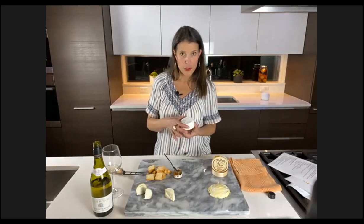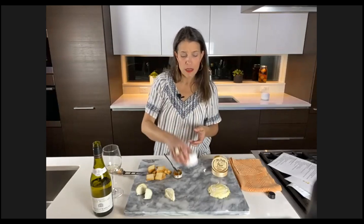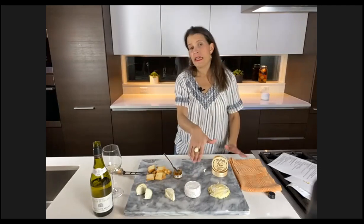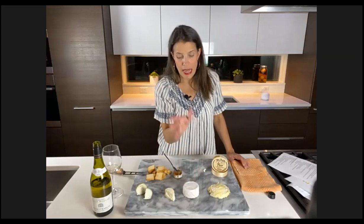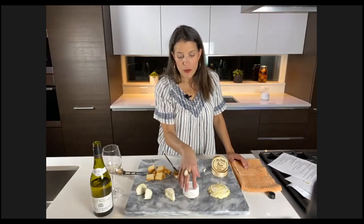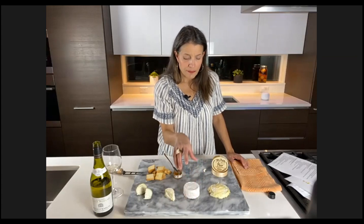They also do a larger version of Kinderhook, but why would you go larger when you can have this adorable little thing? This is 100% pasteurized sheep's milk, so it's kind of the standout here in that sense. Sheep's milk is similar to goat's milk in the sense that it has lower casein levels and the fat and protein chains are smaller. So it's easier to digest and can age pretty quickly.